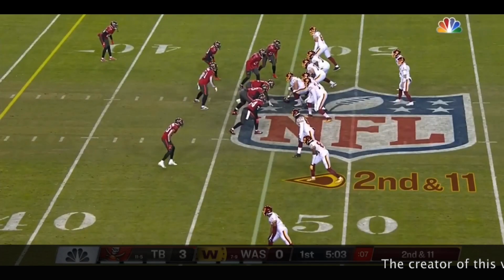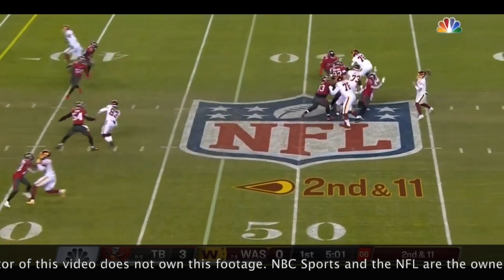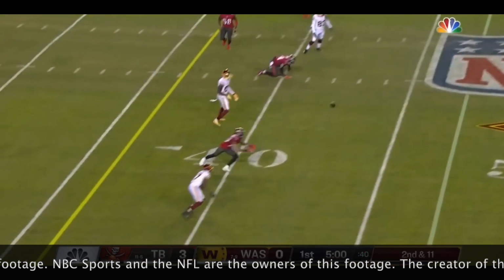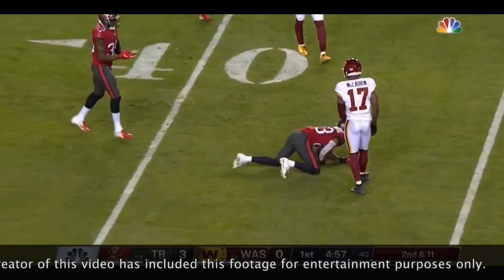The next play I want to show you is Heinicke here. As the pressure comes, right, he wants his receiver down there, but the ball gets tipped at the line of scrimmage. And this ends up being his only interception on the day. So even this interception, it wasn't even a bad interception.